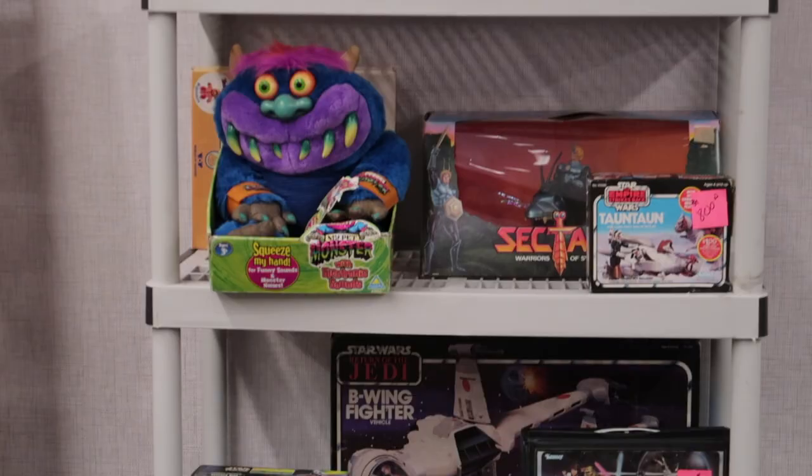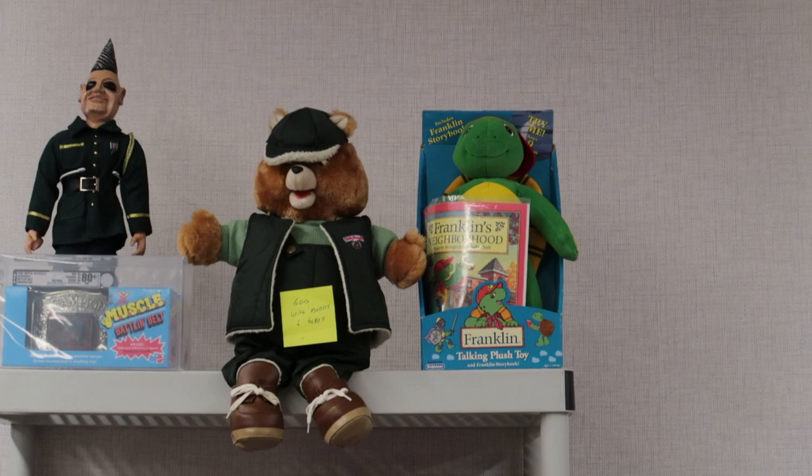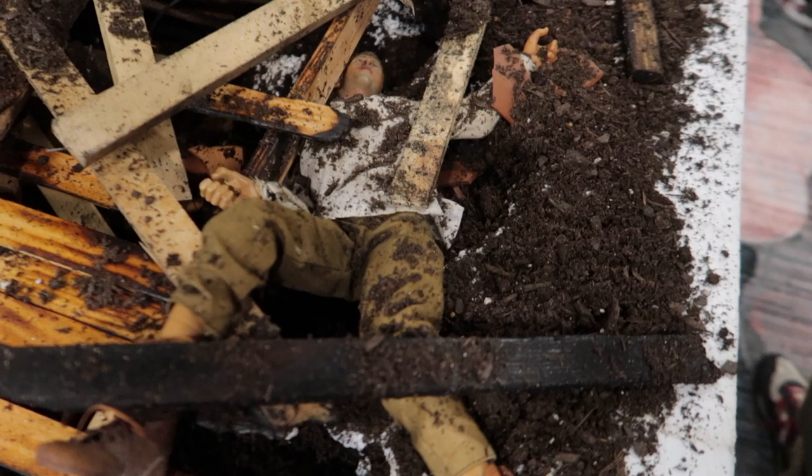Oh, there's a reissue My Pet Monster over there. And the box, too. Oh, there's a Teddy Ruxpin. And a Franklin? Man, that My Pet Monster's pretty awesome. This guy has seen better days.